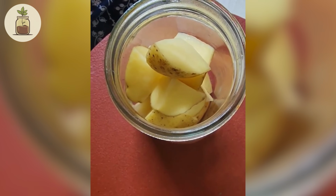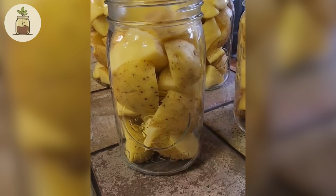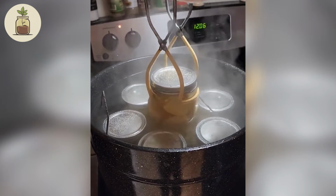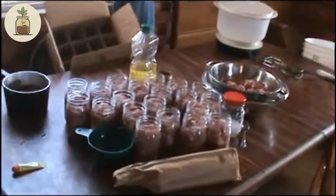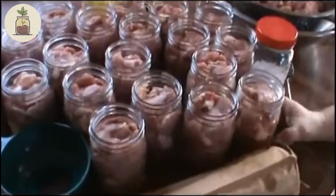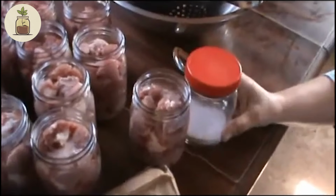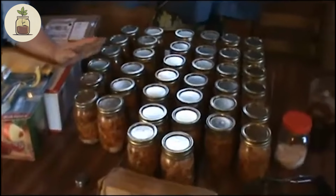Picture dozens of hands moving in rhythm across farmhouse kitchens. One summer day might see 500 jars filled, processed, and cooled. That's enough to provide a family of 6 with vegetables for nearly half a year. The savings add up quickly, with each homemade jar costing roughly 80 cents compared to store-bought preserved foods at $3 to $5.